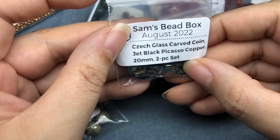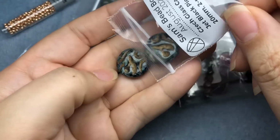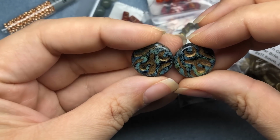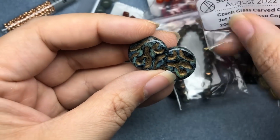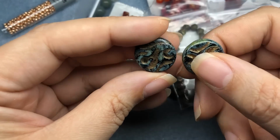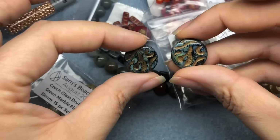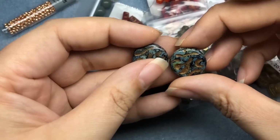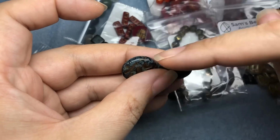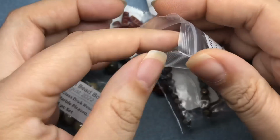Okay, Czech glass carved coin, jet black, Picasso copper, 20 millimeter, 2-piece set. These are so fun. I haven't seen these before. So it's got the jet Picasso, so jet meaning black, and then it's got Picasso over it, which is a finish that changes the color. And then we've got like a gold wash inside the indents. These are so neat. That would be a really fun pair of earrings, I think, with like some bone beads hanging out on top, and maybe some bone chips or something, and then a batik bone bead at the top. Ugh, we might have to make some earrings. Those are really cute. I love those.